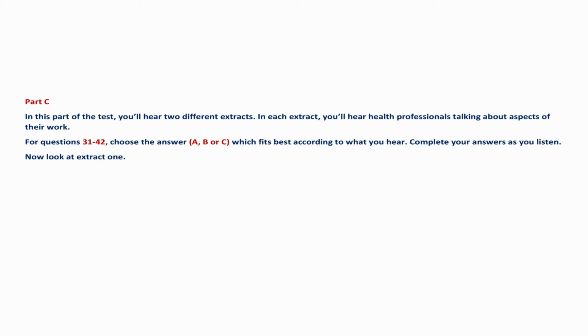That is the end of Part B. Now look at Part C. In this part of the test, you'll hear two different extracts. In each extract, you'll hear health professionals talking about aspects of their work. For questions 31 to 42, choose the answer A, B, or C, which fits best according to what you hear. Complete your answers as you listen.